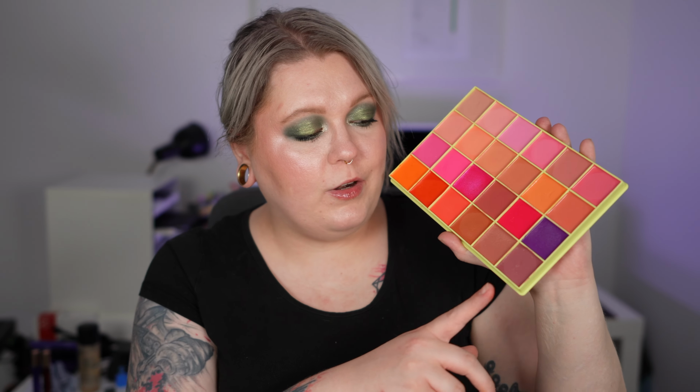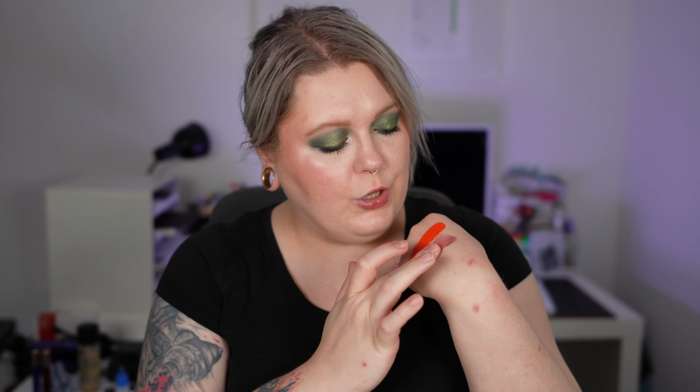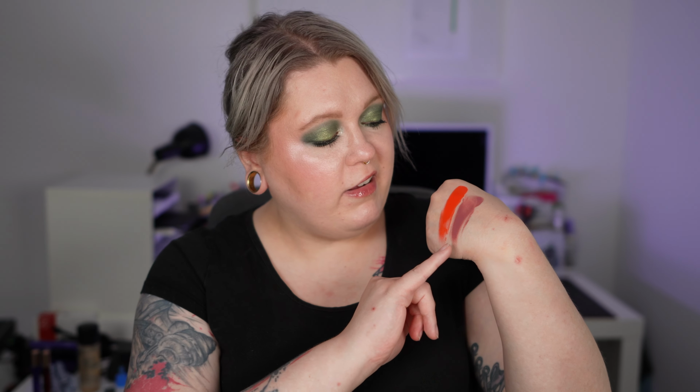At number 2 is actually the last shade that we tried, and this is Very Berry. I don't think that this shade is that berry, but it has a beautiful, muted, kind of gray casted berry vibe, and I so enjoy this. I wish I had a shade like this in a powder blush actually. My favorite shade in this palette, and I don't think this is a big surprise, is Dairy Queen.